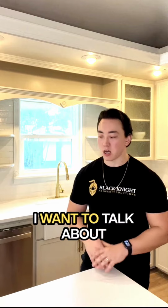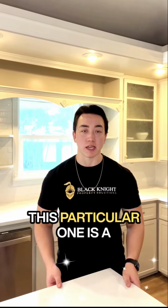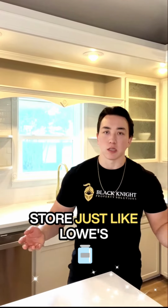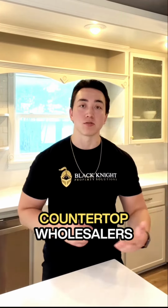Last but not least, I want to talk about countertops as well. You can get a really nice stone. This particular one is a quartz from a store just like Lowe's or Home Depot. They actually have some pretty good deals when it comes to countertop and some nice financing options as well. Also, a lot of local countertop wholesalers are really good sources.